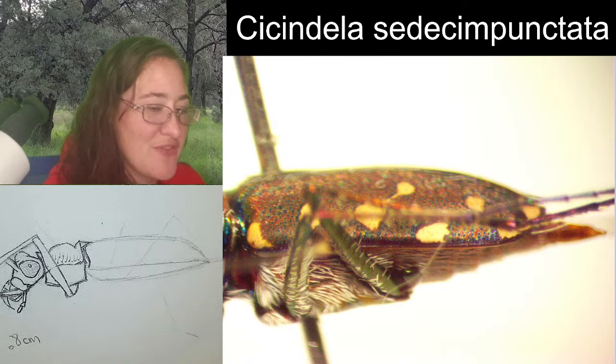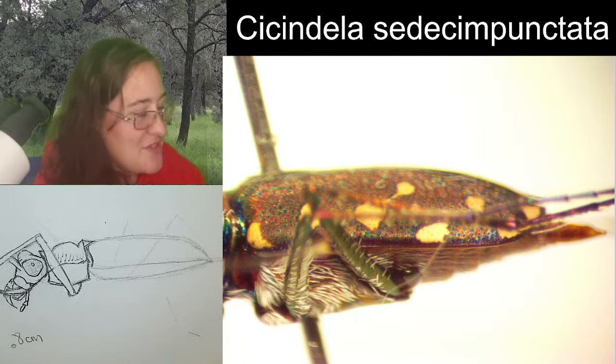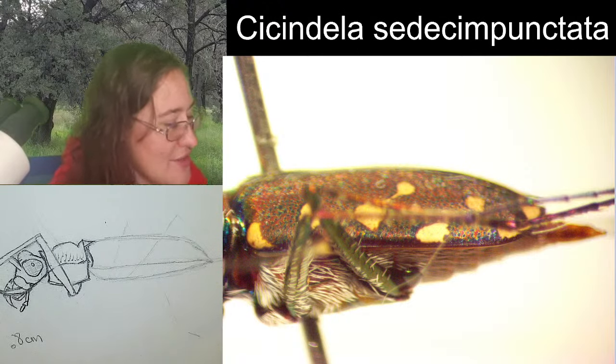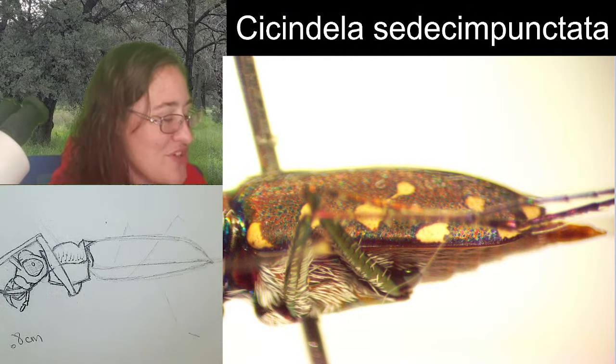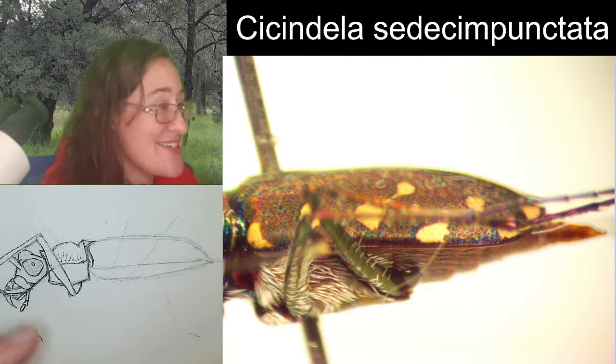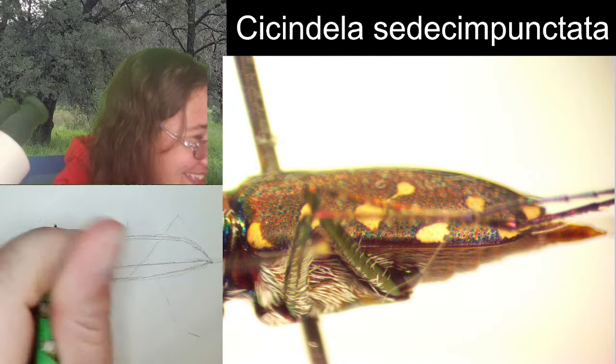You said the first tarsal segment each looks like it's half of the length of the tibia. So I lengthened the first one. Maybe the other ones are going to have to be lengthened too. Well, I'm going to see what it looks like with the middle and the hind legs. I might be coming back to that front leg. I will not admit defeat.